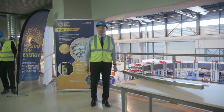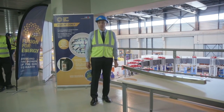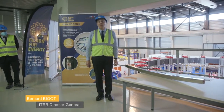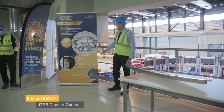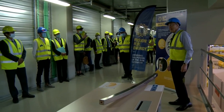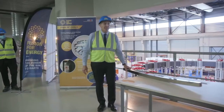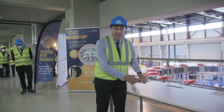Welcome to the poloidal field coil workshop, where the European Domestic Agency is manufacturing four of the six horizontal coils we need for the magnetic cage to be assembled. These coils are made of cable. You have a sample of this cable. The cable is made of superconducting materials.